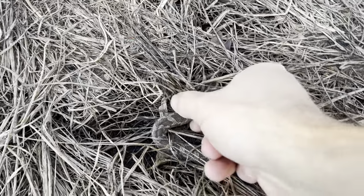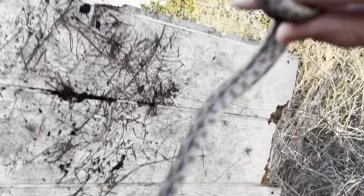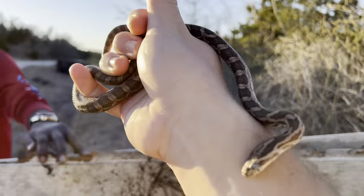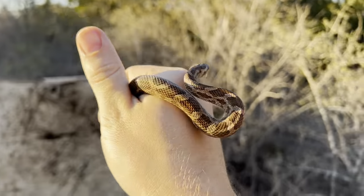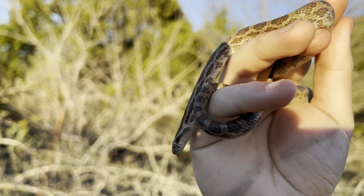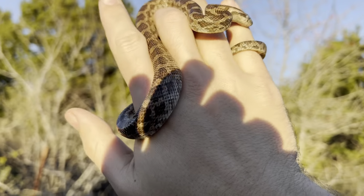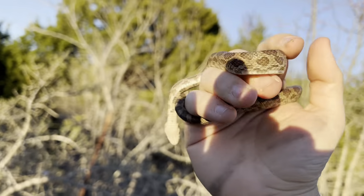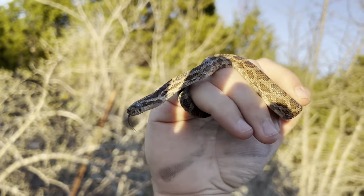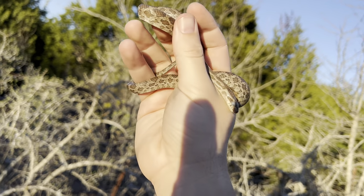Oh, yeah. Yes, sir. Look at that. Good find. That's all you need, boss. That is an Emory rat snake right there. It's my first ever. This one's deep in blue. Look at that. Beautiful. I love it.